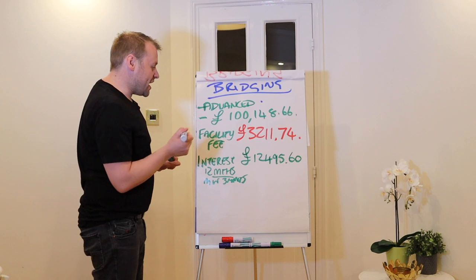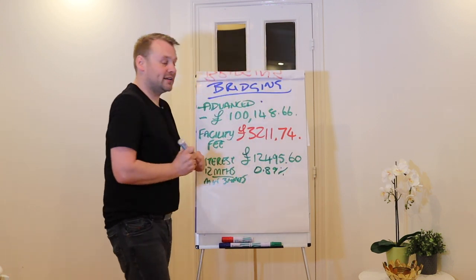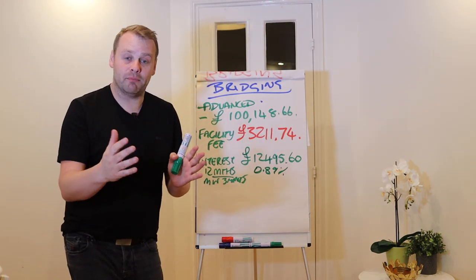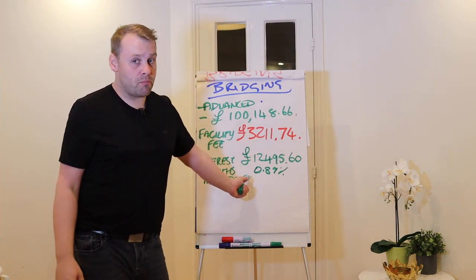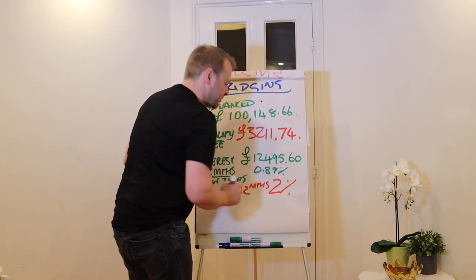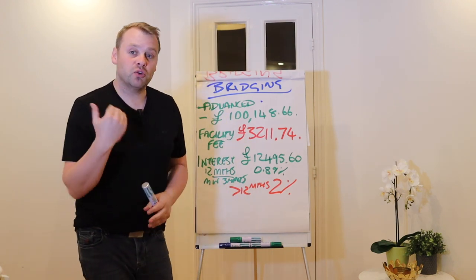The interest rate is 0.89% in term. As long as I'm in term, so my term for this loan is 12 months. As long as I'm inside my term, the interest rate is not 0.89%. So over 12 months, the interest goes up to 2%. So it pretty much doubles, okay? So it goes up to 2%.